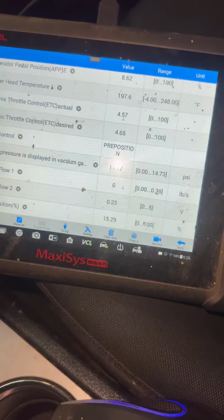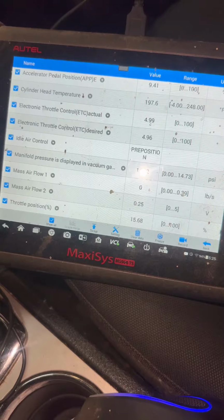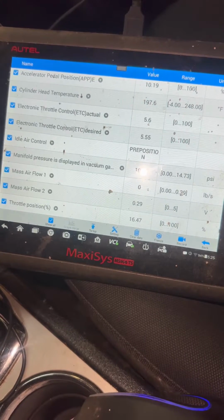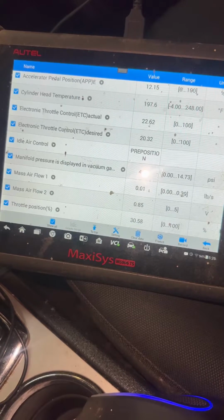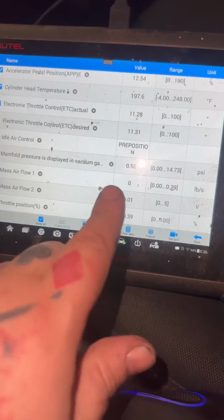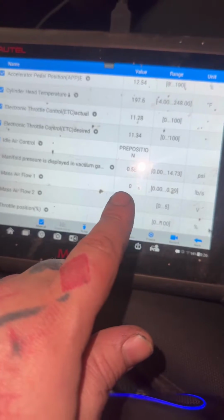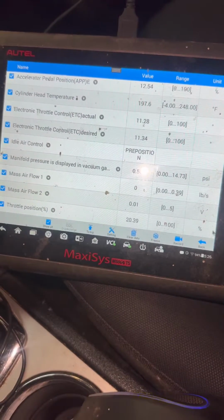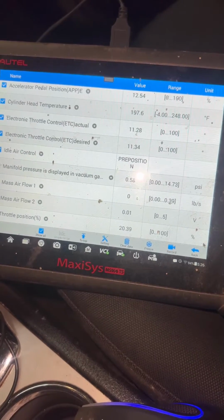Now I'm gonna slowly give it gas. Slowly giving it more and more gas. And then it dies. We just registered 0.01 pounds per second as we got closer to 2,000 RPMs. Let's start it back up.